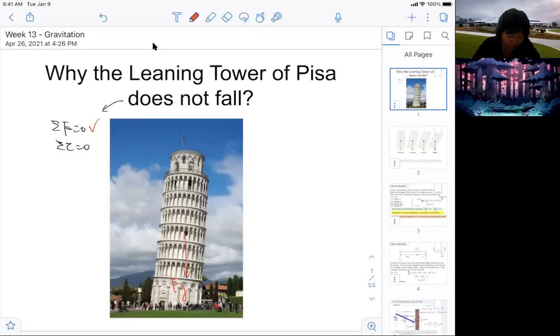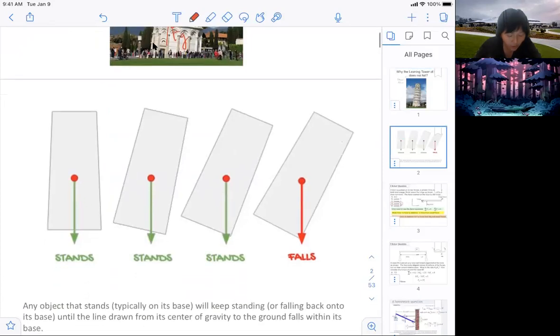So I would argue that the torque is also balanced, in the sense that we need to look very carefully at the center of mass. If an object is standing on its base, it will keep standing until the force of gravity goes away from the base, and then it's going to tip over. As long as this force is still within the base, the normal force is still going to balance out the torque. Gravity is trying to make it fall this way, but you still have a normal force balancing the torque, so it can still stand.